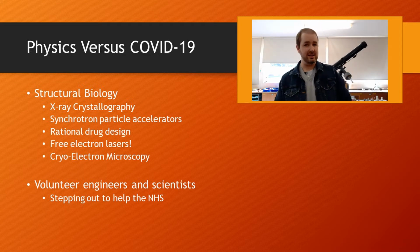So what we're looking at here is mostly physics' contribution to something called structural biology. And that's looking at the structure of viruses and bacteria, basically the very, very small organic components you can find of living life, including COVID-19. And some of the things that are going on for that are things like X-ray crystallography, synchrotron particle accelerators being used in support of that, and free electron lasers as well are a piece of technology that is being used, and also cryo-electron microscopy. This is all feeding into something called rational drug design, which we're going to get into a little bit later.